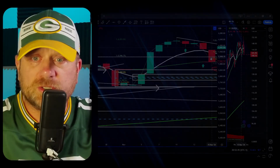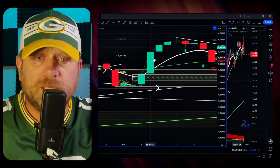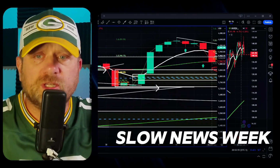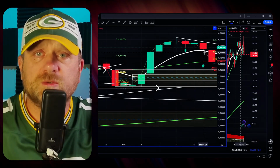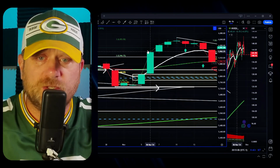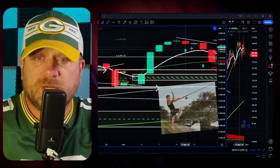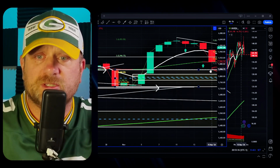This is what the chart looks like as we came into Monday morning. Now, what we were thinking here was slow news week. There's only a little bit of news. There's no news on Monday. I believe Wednesday is when we had the news come in. And so what was going to be the catalyst for this? Were we going to continue to come straight down? Remember, we were talking about the bent salmon rod, right? How far down was the salmon rod going to bend, because the salmon could just be so big.